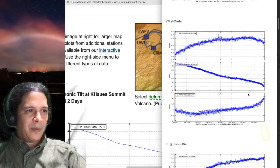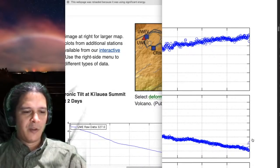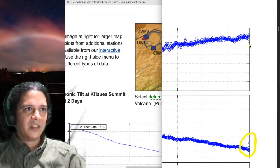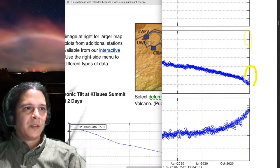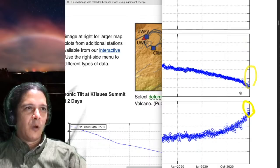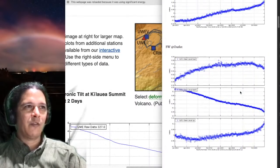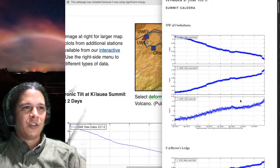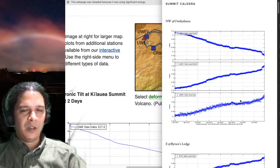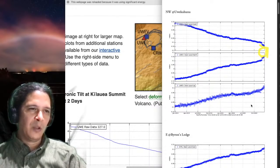But if I go back up and we look at the summit stations, you can see that all the summit stations are adjusting. This one here is a crater rim. You can see a couple of data points starting to come in over here and over here, and some more adjustments. We won't go into the detail of what all these adjustments are, which directions they go, right? But you can see that all the stations on the summit, the crater rim, the outlet station, the Byron's Ledge station, the Uēkahuna station, which is the one that the plot we looked at earlier with the distance is based off of, are all showing adjustments happening in here, right? And so that's something interesting to look at. We can look in more detail in the future as well.